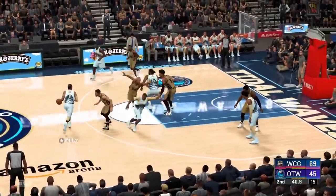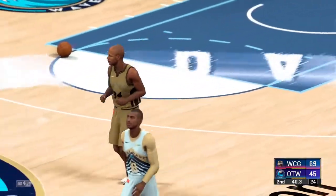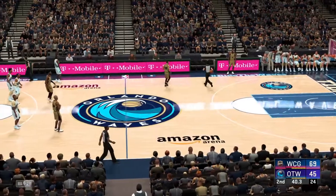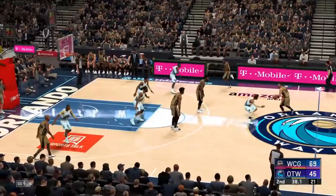Curry against Miller. And play stops. Whistle on what looks to be an illegal screen. And guys, point of emphasis for the league is to really crack down on illegal screens. Yes, the last few years, the rules changes have tended to benefit the offenses. This evens things out a bit.